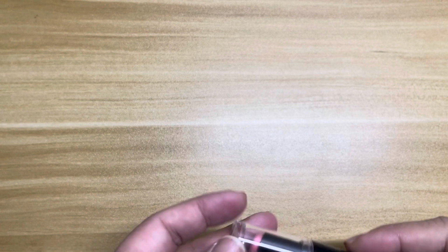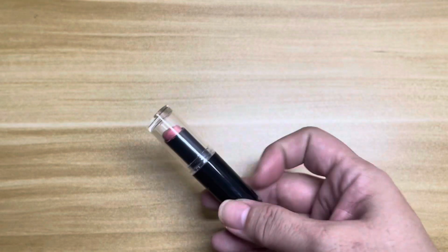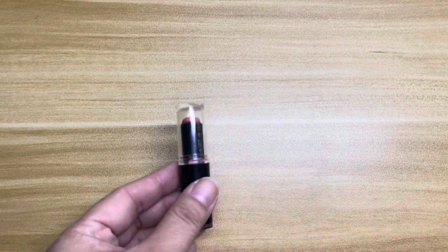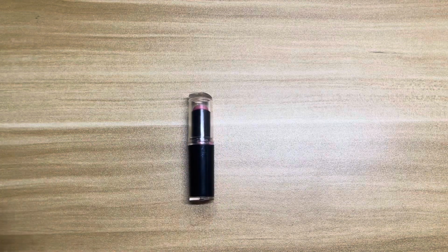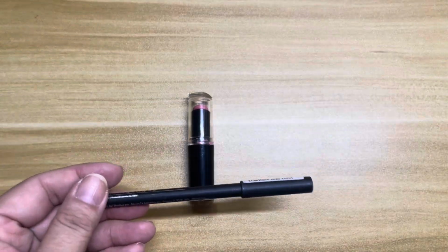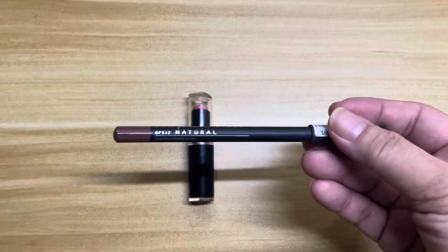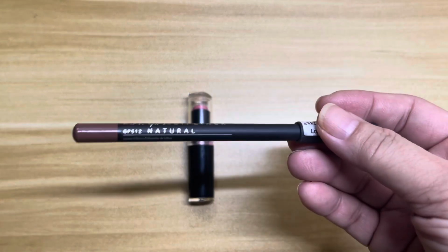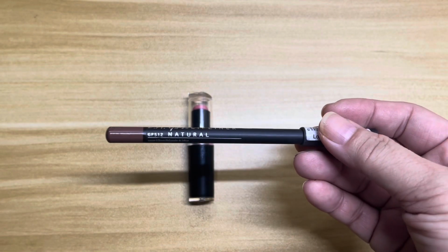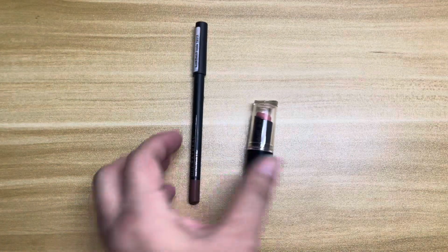I have another Wet n Wild Mega Last Bullet Lipstick. This is the Think Pink. I did share in my previous update that I didn't really enjoy using this, but I found a way to enjoy using this, and that is to use this together with the LA Girl lip liner. For this one, for the lip liner, I rolled this in my previous check-in. So for this check-in, I've used this 8 times. So I've been working on these two together.